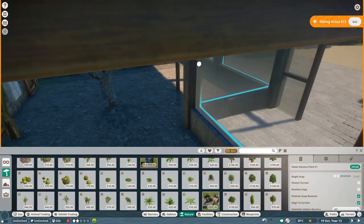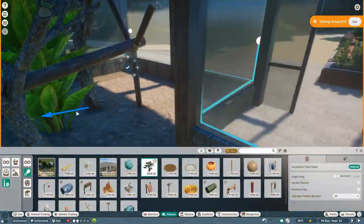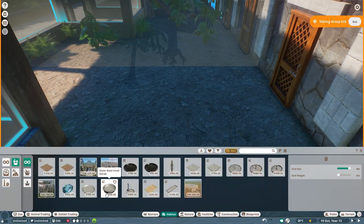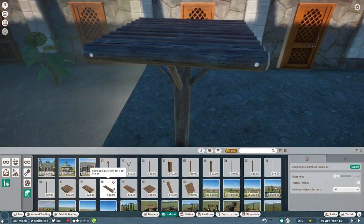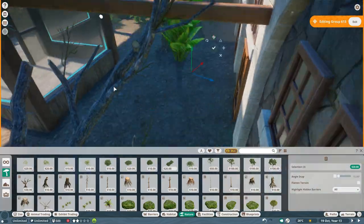Okay, we're now nearing the end of the time lapse here. And so let's actually go to the live game and have a look at the finished product. See you there.